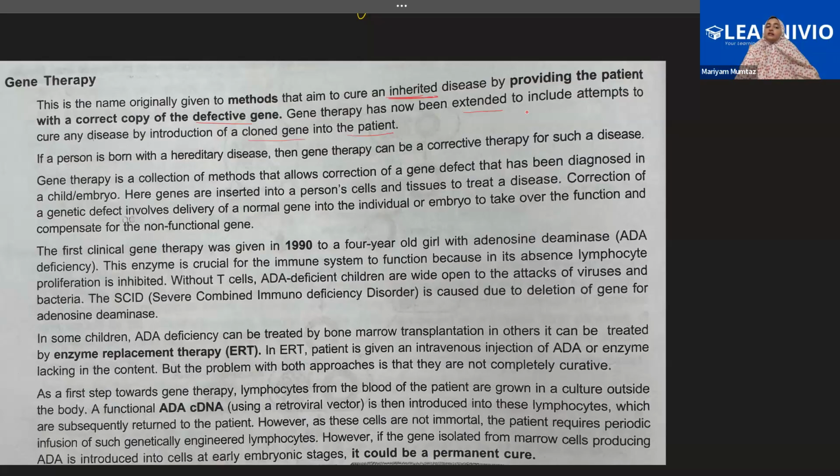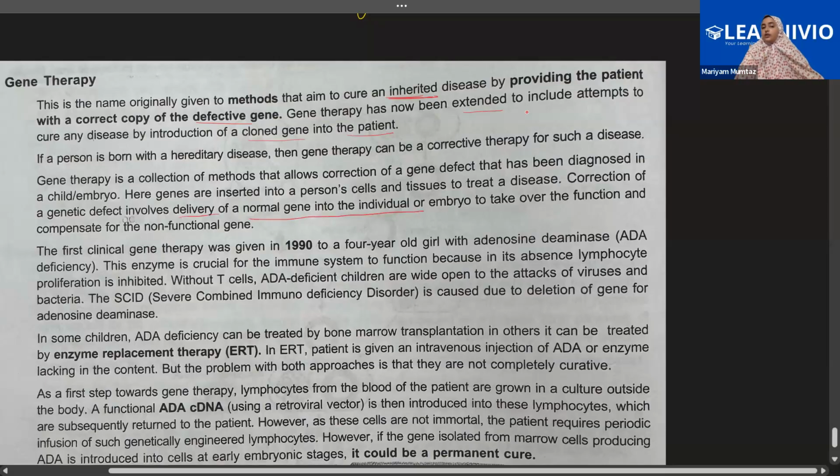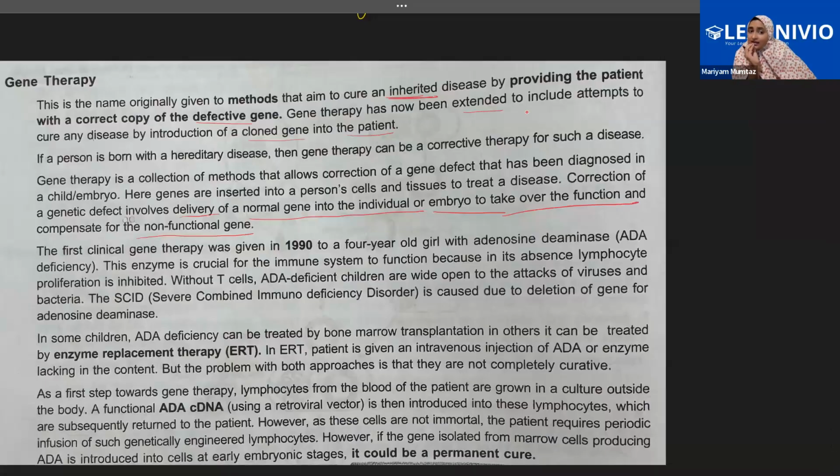to treat that disease. Now, correction of a genetic defect involves delivery of a normal gene into an individual or embryo to take over the function and compensate for the non-functional gene. If there is any gene that is non-functional, and because of that non-functional gene the disease is being caused, then if we send the functional gene, the disease will not be caused, isn't it? This is the whole mechanism.